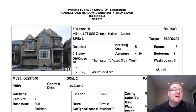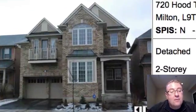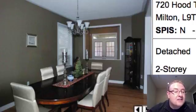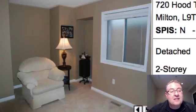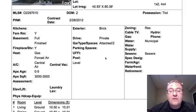Hood Terrace, 649. It's a Vanderwood. We just had what I consider a pretty nice Vanderwood sell over on Potts, and they were in the low 6s. So it's 649. These guys don't even have as many upgrades. I just don't think 649 is the right price for this home. Just over 3,000 square feet.